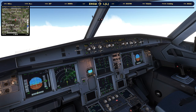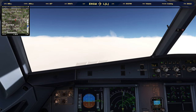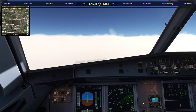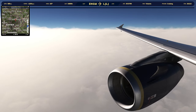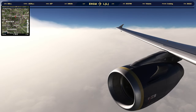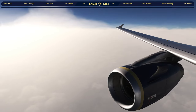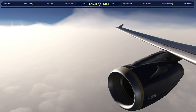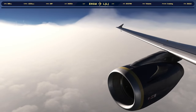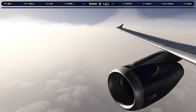Papa contact Wien 134.675. Delta 8 is Gelima, proceed direct Matic. Modeling 6313, contact Wien 132.195. Okay, we are very close to Slovenia, so we're gonna quit the map. Bronco 780, contact Wien 134, correction 132.190, goodbye. 132.190, Bronco 780, bye bye.